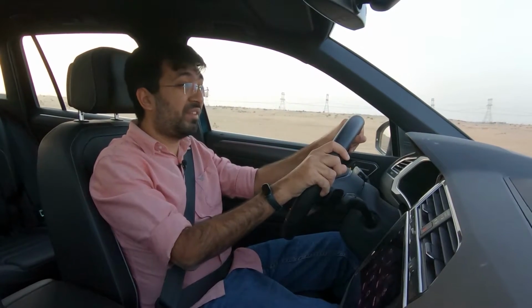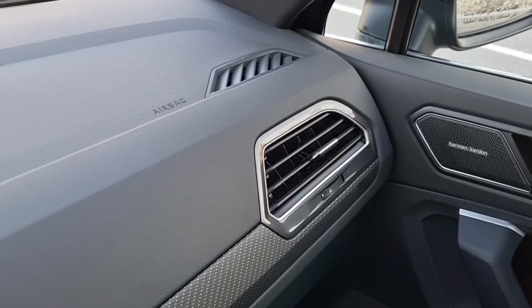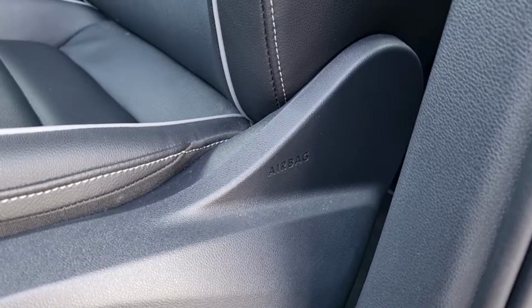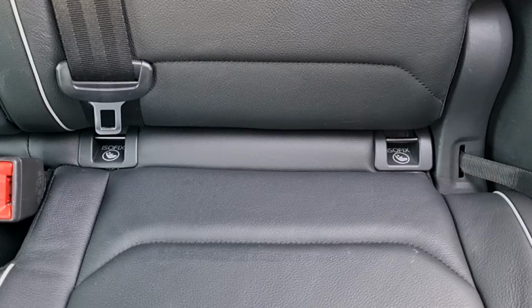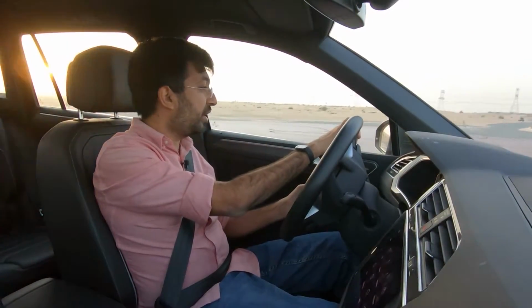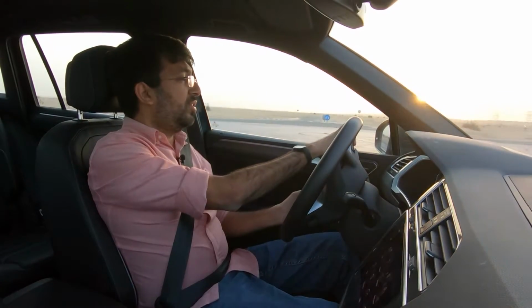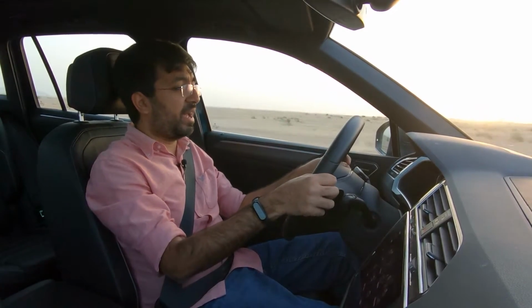When it comes to the safety systems, you get 6 airbags: 2 for the front driver and the passenger, 2 side airbags for the driver and the passenger, and 2 curtain airbags on these pillars. Then there are also child ISOFIX points in both the rear seats. There is also ABS, the emergency stop signal, as I had shown you right now, the traction control system, and a 360-degree camera system.